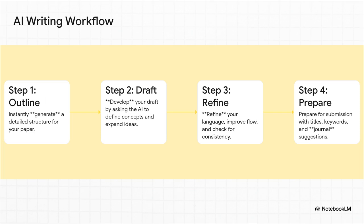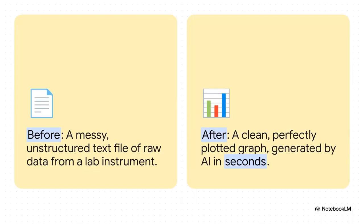Step one, it can generate a solid outline for you, instantly. Step two, as you're writing, you can just ask it to expand on a point or help you find a source. Step three, use it to make your writing stronger, to check your grammar, to paraphrase. And finally, step four, it can even help you get ready to submit by generating titles, keywords, or suggesting the perfect journal.